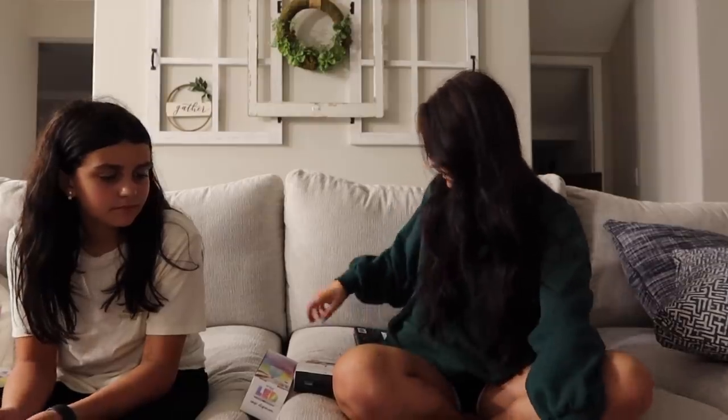Then my mom found this. It is a makeup brush washing machine. Where do you find all of this? I looked the whole entire store. It basically washes your makeup brushes and then your sponge.